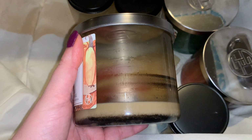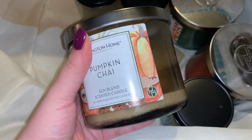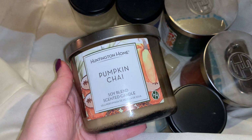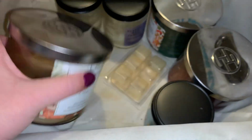And a lot of that is just user error because I burn my candles all day. I'm not the type that will light my candle for 2 or 3 hours and blow it out and then go back to it. I light my candles at 7:20 in the morning, and oftentimes I don't blow them out till 7 o'clock or later in the evening.